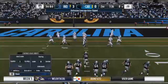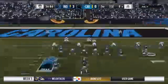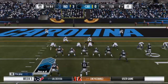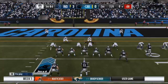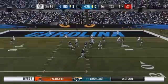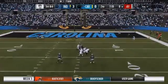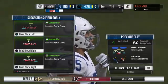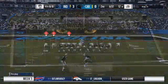And on 3rd down, the Colts have added an extra defensive back. Flooding the passing lanes. Here we go. Watch out. Shotgun now for Wentz. And he's going to go down. Sacked back at the 13-yard line. Solomon Thomas in there to drop him for a 4-yard loss, and it'll be 4th down.